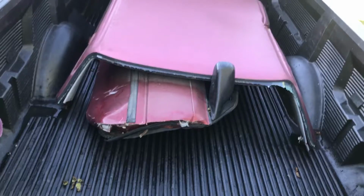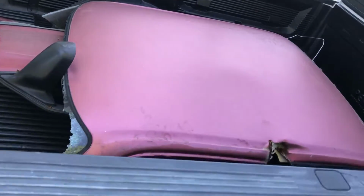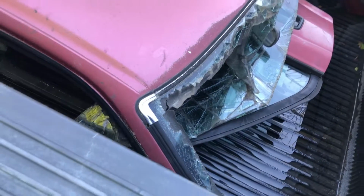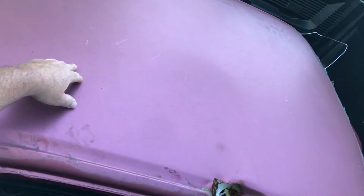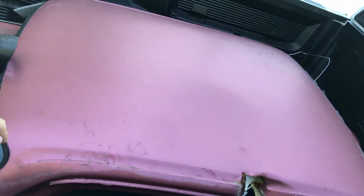But anyway, I got to thinking about this, so I went and checked out what we had down in the impound. I'll show you what I got. This is a roof, and I got 2 doors from down in our impound that the fire company had just cut up and was just going to get scrapped. So what I want to do is completely cut out this whole roof piece here, and use that for my body work.